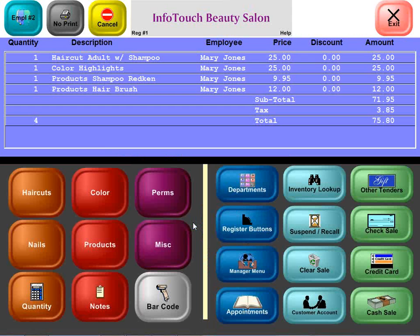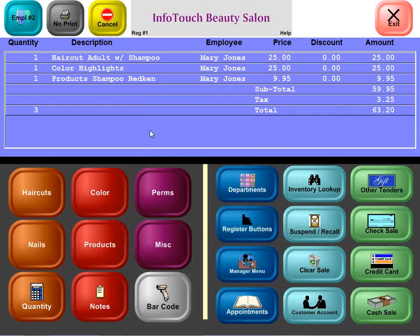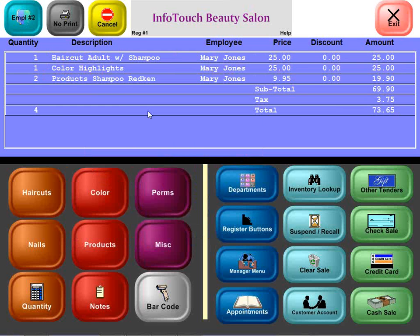It's possible this customer might decide, you know, I really didn't want to spend that much today. Let's go ahead and forget the hairbrush. No problem with the touchscreen. Simply touch the line you want to change, and you get a list of options. Void line and it's gone. Or maybe 2 bottles of that Redken shampoo. Change quantity, type in a new one. The total is updated automatically by the system.